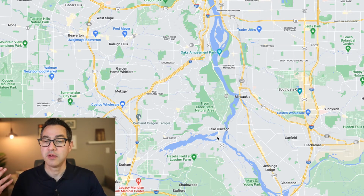I think with the great school districts, that's one of the top reasons people are moving to Lake Oswego from out of the area, or even from in the city. They end up having a family, schools are more important to them, and so they end up reaching out to find a place in Lake Oswego.